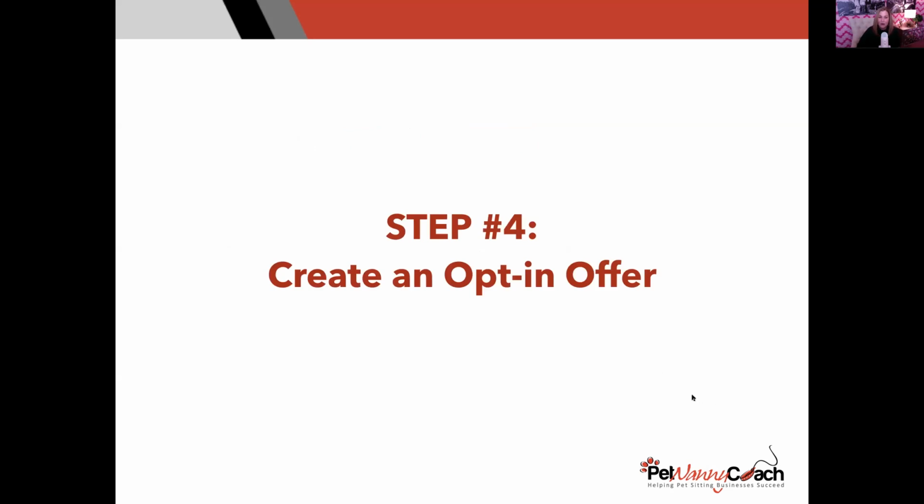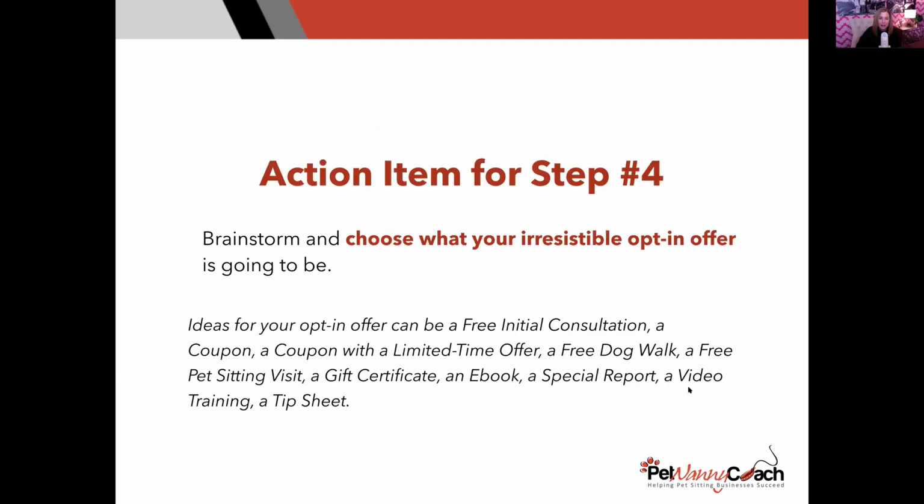So step number 4, create your opt-in offer. What's it going to be? Action item for step number 4. Brainstorm and choose what your irresistible opt-in offer is going to be. Ideas can be a free initial consultation, a coupon with a limited time offer, a free dog walk, a free pet sitting visit, a gift certificate, an ebook, a special report, a video training, or a tip sheet.